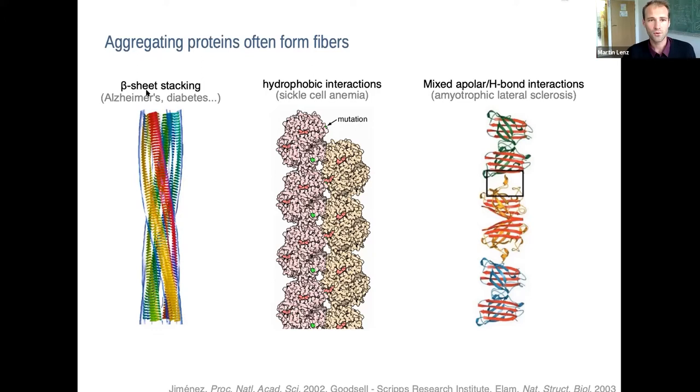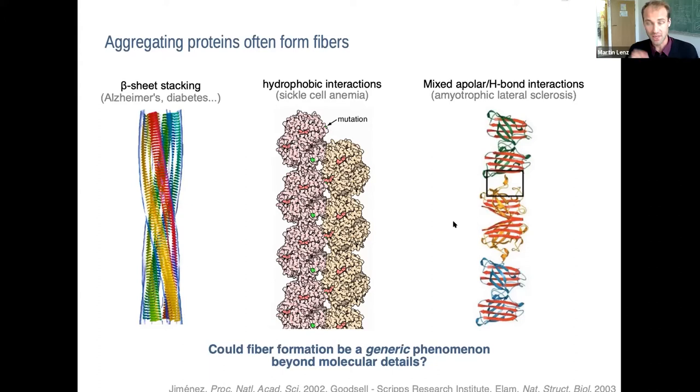And what we want to do is not necessarily to question those explanations, but rather to take a step back and ask whether across all those different molecular mechanisms, there could be a common generic physical phenomenon that would explain this fiber formation. And what I'll do right now is explain it the only way that I know how, which is by waving my hands around. So that requires taking the presentation away.